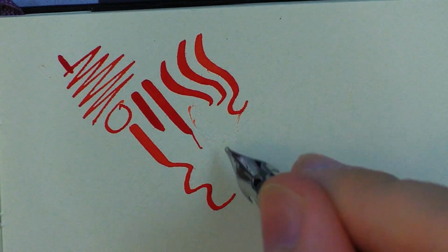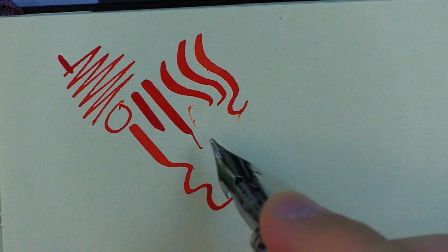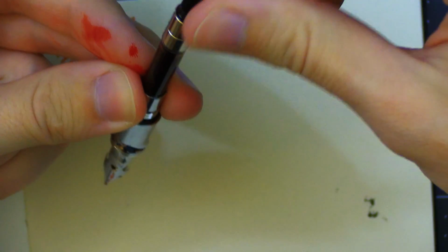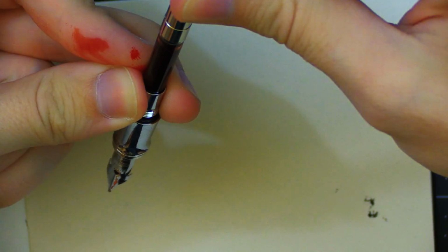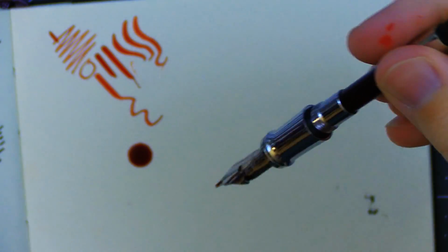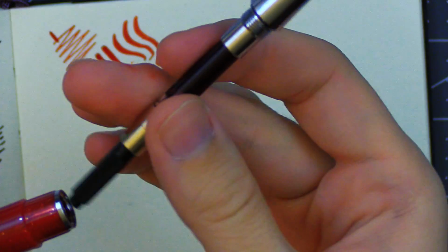I've been too rough with it. That's what people always tell me: you're being too rough with the pens. I'm gonna squeeze a little. There could be some air or something in there. Maybe it just needs a little bit of encouragement. Squeezing a little bit out this way. Oh, a drop of blood. I think that means it's ready to go.